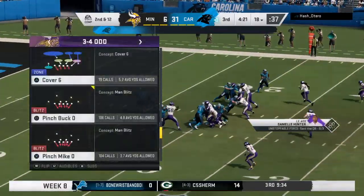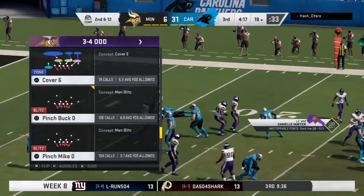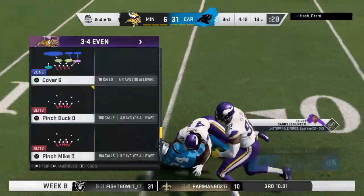And he's going to lose yardage here, back to his own 18. This will be a 2-yard loss on the play, and it'll be 2nd and 12 at the 18-yard line.